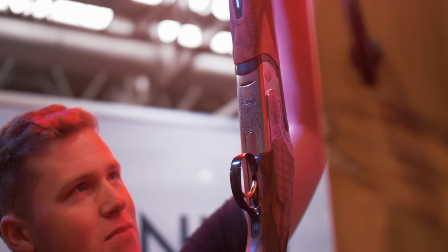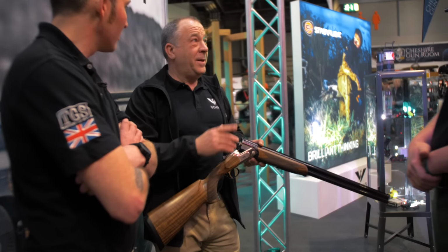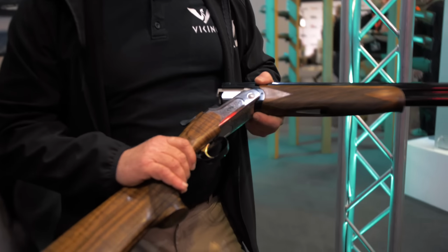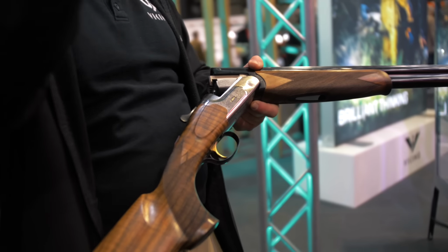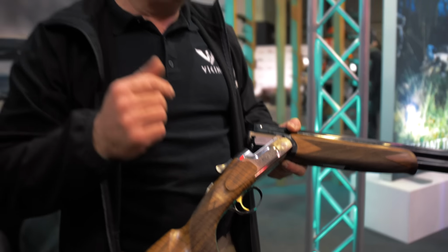It's a derivative of the Zenith Sporter that started early last year. Upgraded wood. Although it's a game gun, or the intentions were for a game gun, we still kept certain features from the sporting side: slight palm swell, sporting action, and adjustable trigger.